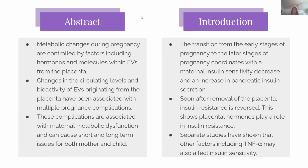The anabolic early stages of pregnancy generally include the storage of nutrients, while the catabolic later stages of pregnancy allow these nutrients to transfer to the fetus. This coordinates with a maternal insulin sensitivity decrease of nearly 56%, and an increase of 3 times in pancreatic insulin secretion. However, soon after removal of the placenta, reversal of insulin resistance has been reported, which implies that placental hormones play a role in modulating insulin resistance during pregnancy. While separate studies have shown that other factors, including TNF-alpha, may also affect insulin sensitivity, growing evidence shows that the concentration and bioactivity of placenta-derived EVs affects maternal metabolic regulation.